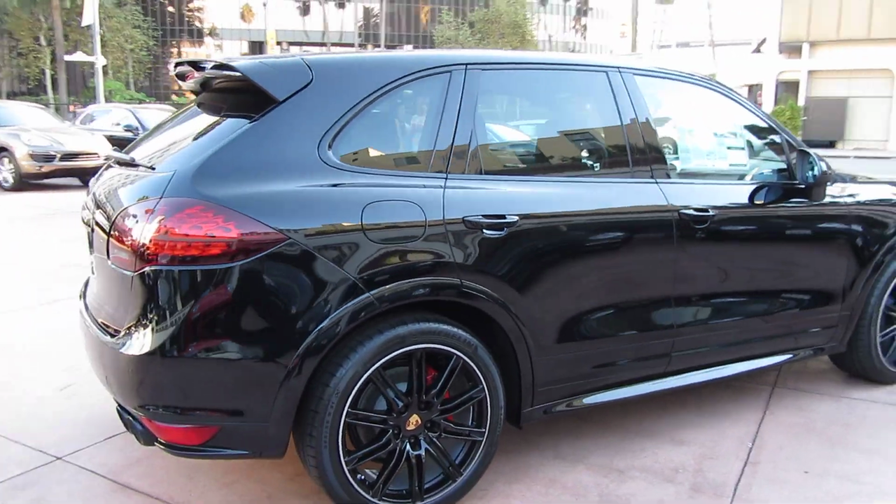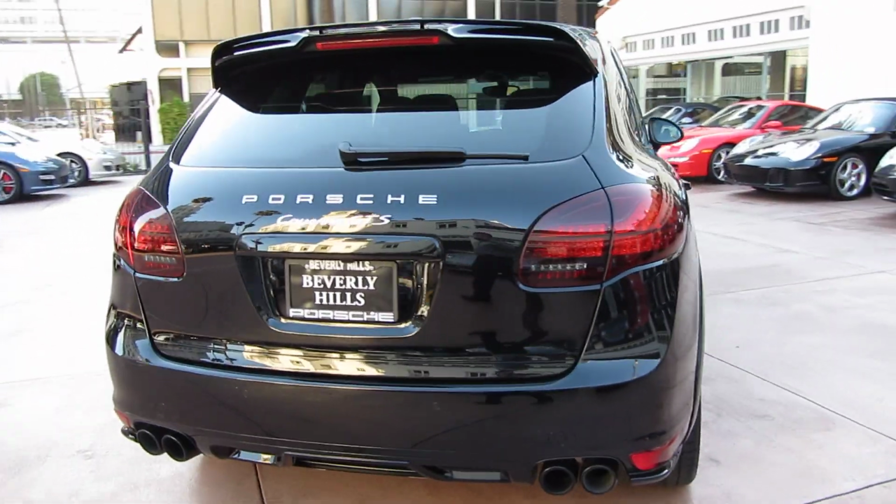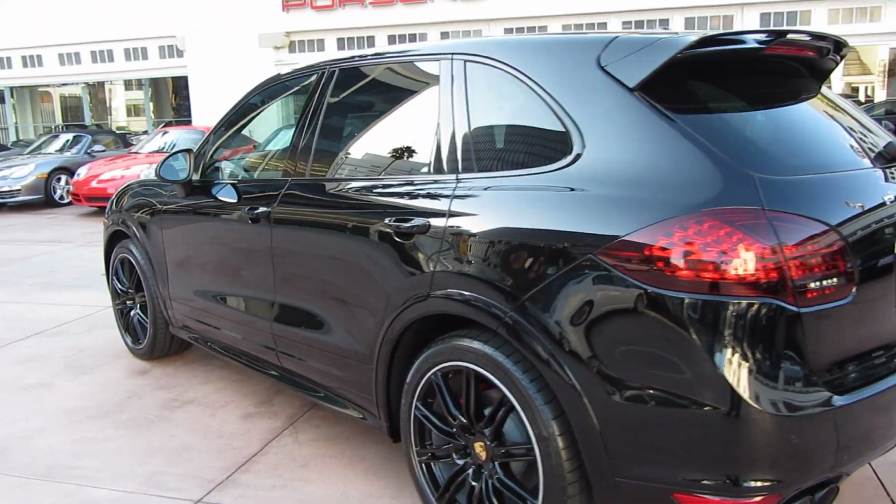Personally, the GTSs are always my favorite car. They're always the sportiest cars with the best suspensions, the most agile of the bunch, and this Cayenne GTS is no different.